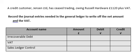The question asks us to record in the journal the entry needed to write it off in the general ledger. So the first account we need is the irrecoverable debt account. We need the VAT account, because it says plus VAT, there's a clue. And then we have to figure out which account we need in the general or main ledger. In this case, it's the sales ledger control account, because it's a credit customer that we're writing off, who has ceased trading.